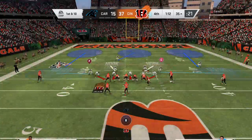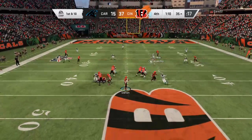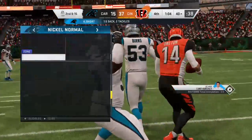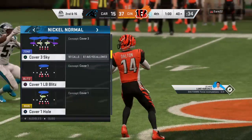But as you and I both know, it's not always just one guy's fault. Maybe somebody ran a wrong pattern. Maybe some balls were tipped. It could be so many different things. Bottom line, though, it comes back. Pressure comes in. He's brought down. It's a Panther sack. K1 short in there to get him. It's a loss of 5.